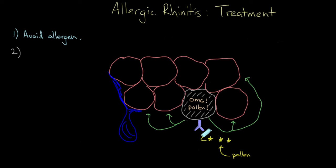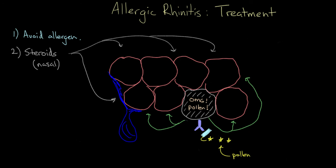And there's been numerous studies that show that the best way to do this is steroids. In most cases, the steroids are applied directly to the nasal mucosa. And steroids have a complex mechanism of action, but the end result is to decrease inflammation. Sometimes, though, it's not enough, and we have to attack other targets in this pathway of inflammation.